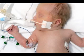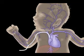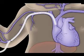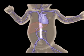A neonatal PICC is a peripherally inserted vascular access device with a tip that terminates at or close to the heart or in one of the great vessels, the superior vena cava or the inferior vena cava.